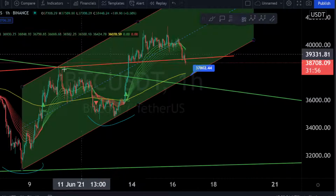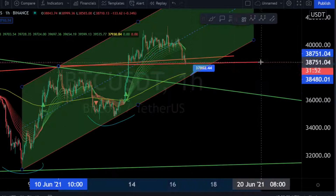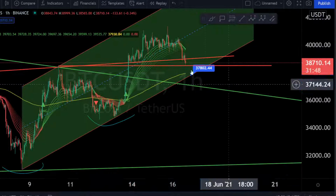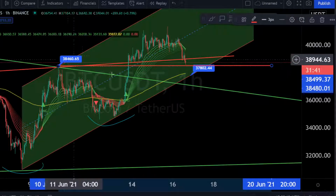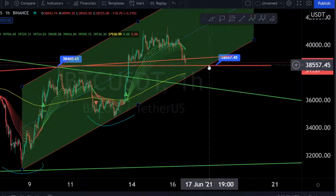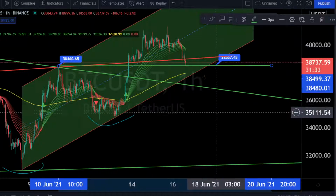Let's watch this, because here is a really important point, this spike to the upside. And if we draw this spike to the upside with a trend line to the right side, watch this, we are now testing this last high. And this last high was this point about 38,500. So we are for the moment on this important support line for 38,500.